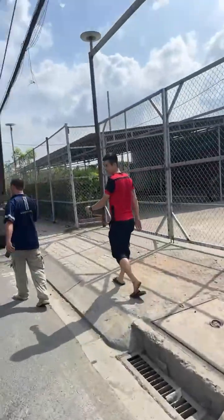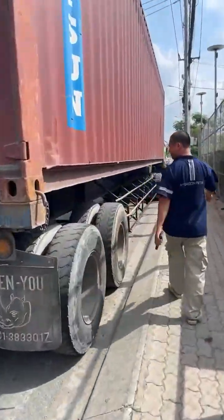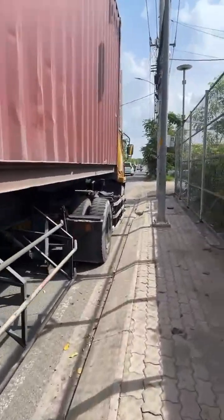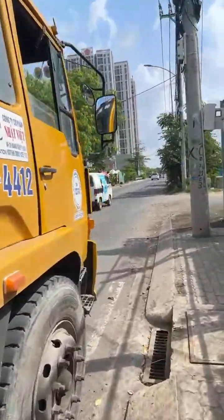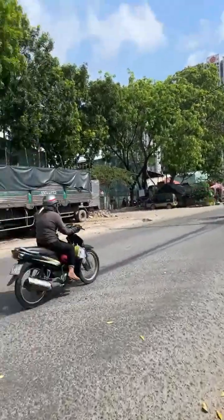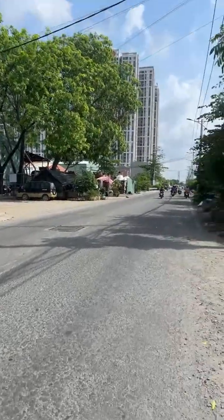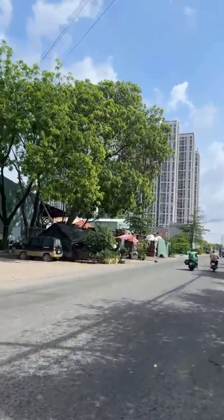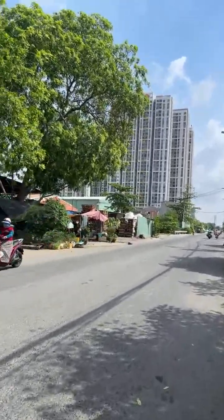Okay, let's go this way. Xin chào, xin chào. Okay, so we are approaching. I guess it's one more minute walk till we reach a more or less quiet area.